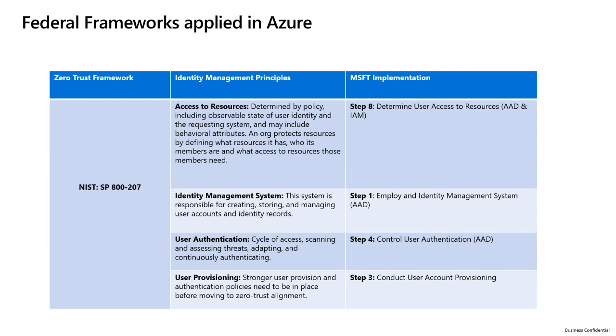Microsoft's implementation for that key area can be found in step 8, determine user access to resources, and Azure AD and its ability to use identity and access management to fulfill that role. An identity management system, as we mentioned before, step 1, of course, that's the system responsible for creating, storing, and managing user accounts and identity records. Well, that will satisfy step 1 of that framework, employing an identity management system.